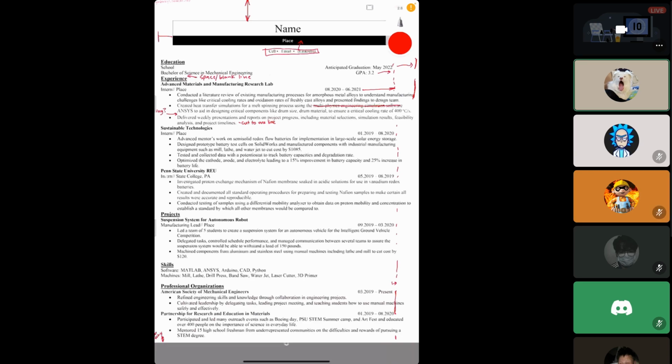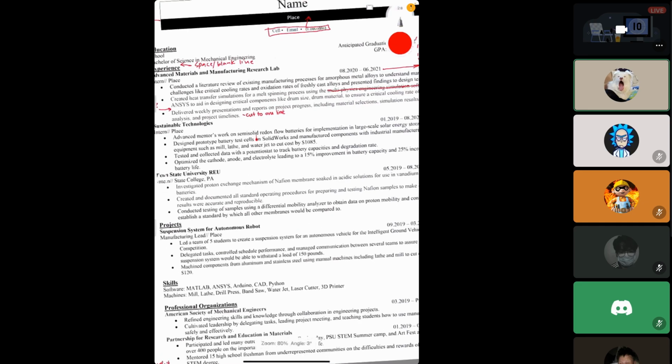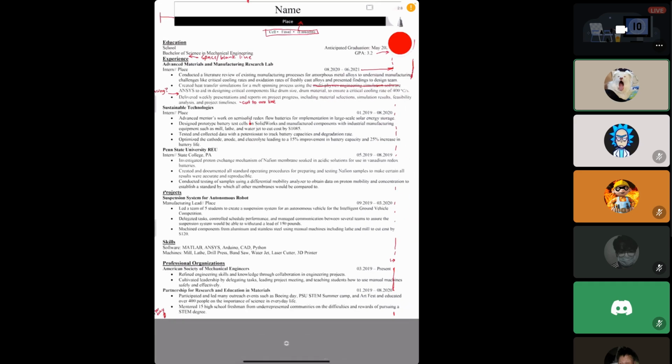All right, so let's look at the second one and see what they actually did. Okay, they designed the prototype battery test cells in SolidWorks, not on SolidWorks. And manufactured components with industrial manufacturing equipment. Industrial manufacturing equipment. That kind of made me giggle. Such as mill, lathe, and water jet.